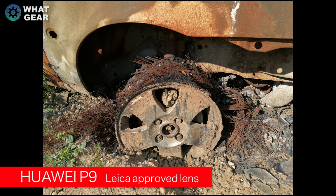And here we have another shot taken on the P9, and you can see here great detail once again, a very bright picture. You're not really missing any detail here, and that might be something to do with the second monochrome lens that adds that extra detail. And pay particular attention to the wheel arch, it's very dark under there.